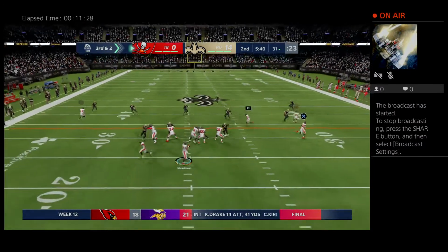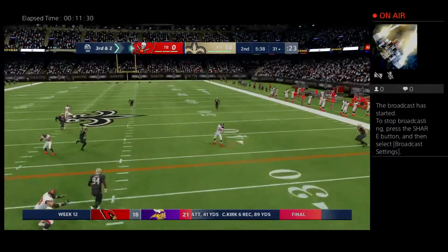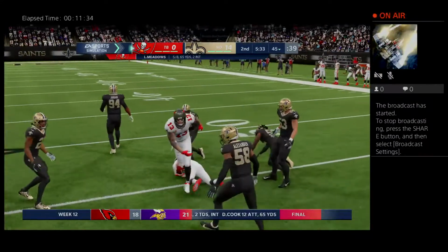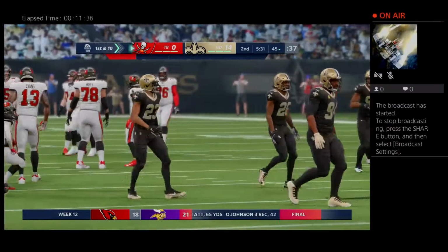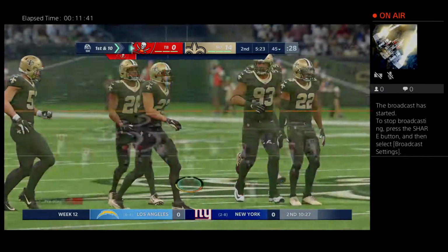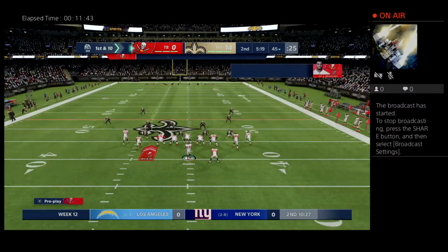Speed is one thing, but how about the niftiness in his route running, able to cross people in the secondary and make sure that they can't quite get to him before the ball arrives. He's something after the catch as well. He's up over 50 yards receiving now in this first half. It's a 1st down.